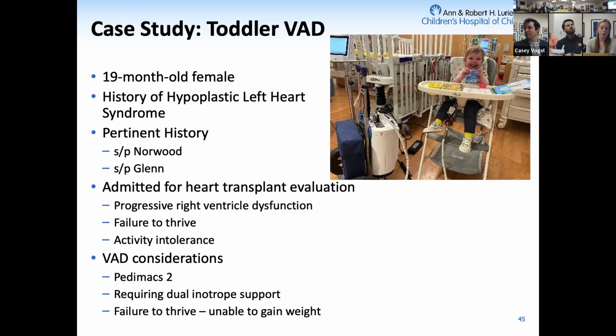She had undergone a Norwood and Glenn at an outside hospital, and she was admitted to us due to progressive right ventricle dysfunction, failure to thrive, and activity intolerance. She was implanted with a VAD after being considered PEDIMACS 2.